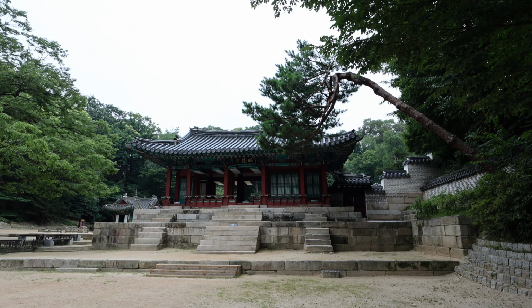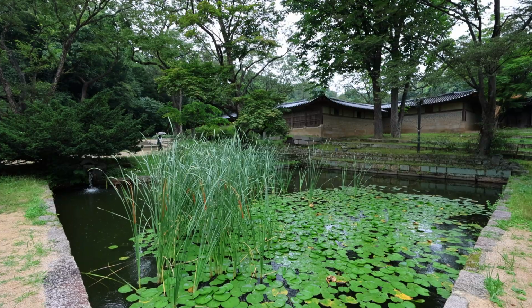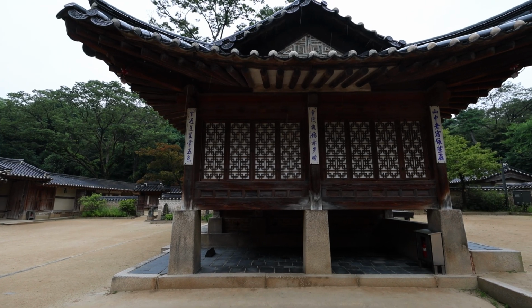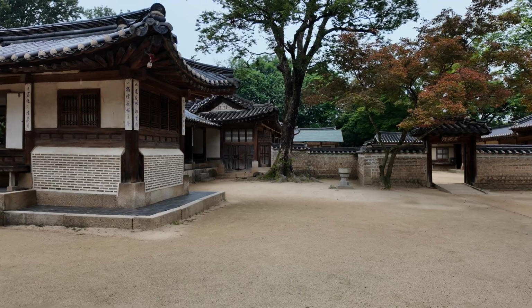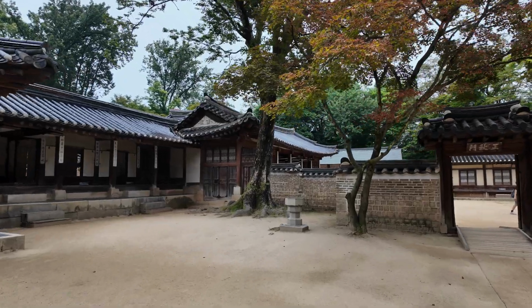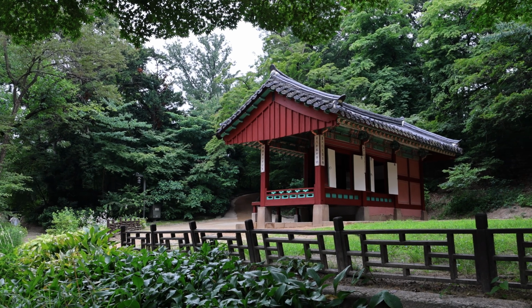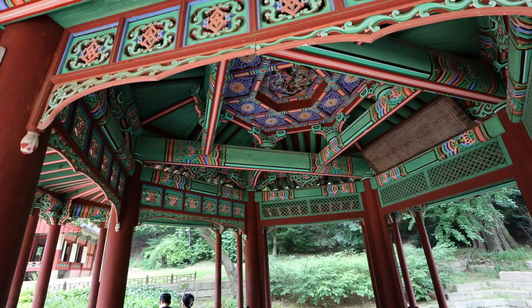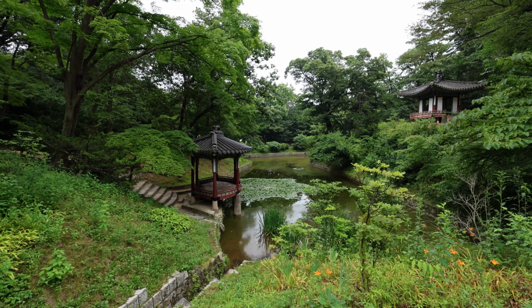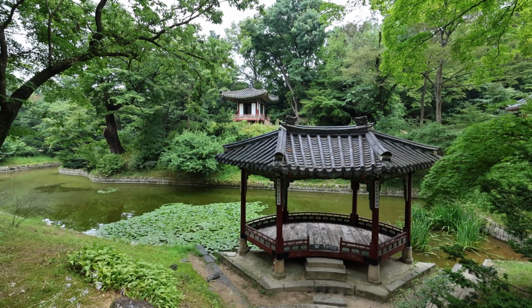The palace was built during the Joseon dynasty as a royal residence around the 1600s and is a UNESCO World Heritage Site. Changdeokgung survived several wars and fires over the centuries. Also, when Changdeokgung was destroyed, the royal family actually moved here, making it their temporary home.